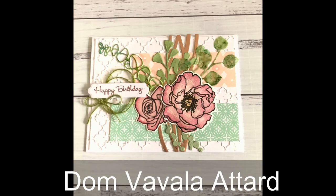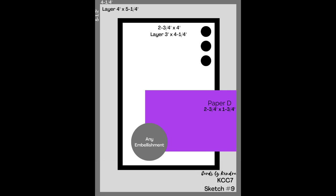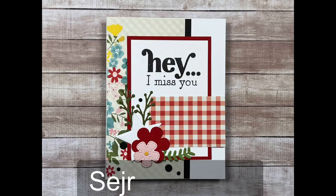This is also where you'll want to go if you want to upload any photos to enter the current card challenge, which I'll talk more about here in just a bit.